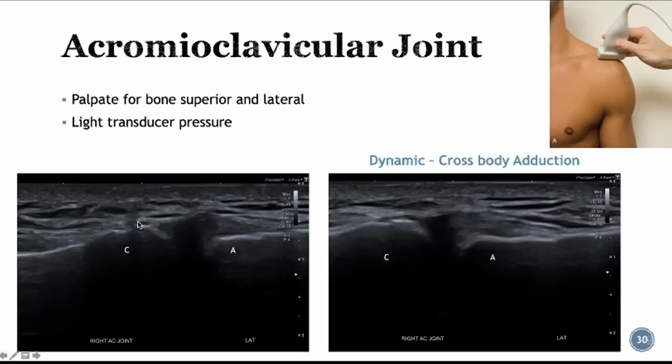If you ever have a case where you have a really large fluid collection here, which is called a geyser sign, and they don't seem to have an AC joint mechanism, worry about a full thickness tear of the supraspinatus. So if you get a full thickness tear of the supraspinatus, that fluid can come from the joint up through into this location and really cause that geyser sign here. So you always want to have that in the back of your mind if you see a fluid collection here.